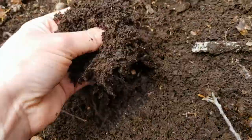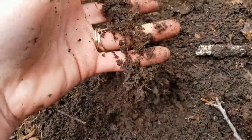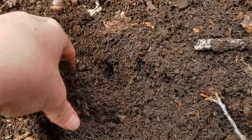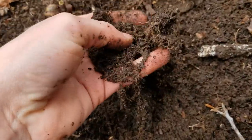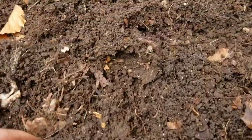Now, I have a question for all of you out there. How do you think roots benefit the soil? Maybe that's something to take note of in your nature notebook today.